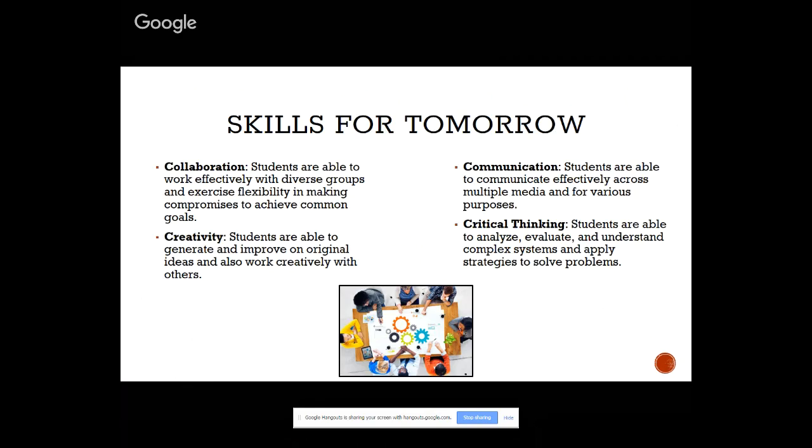Communication. Students are able to communicate effectively across multiple media and for various purposes. So in today's world, we have students that communicate through social media such as Twitter, Snapchat, Instagram, Facebook, email. Students can respond to each other through text messaging. So there are many different modes of communication. So really teaching our students the value of these different modes and how to work with these different modes. So, when is it appropriate to send a text message with certain content? When is it appropriate to communicate with another student through email? So really teaching these students these skills is important.